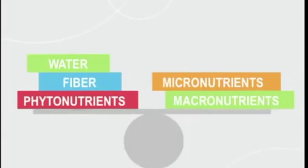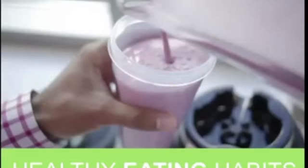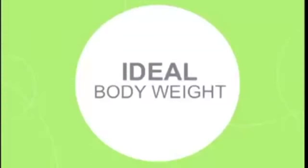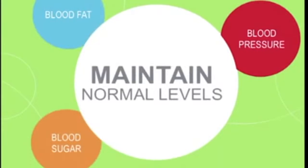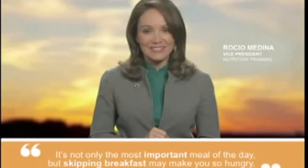Sometimes you don't get a good balance of these. In fact, most people don't get enough fiber, water, and phytonutrients. And often we get too much fat, sugar, and if we're cutting calories, not enough protein. Getting balanced nutrition can have many positive benefits, such as achieving an ideal body weight, good digestive health, brain health, joint health, healthy skin, and maintaining normal levels of blood fat, blood sugar, and blood pressure that are already within normal range. Every day, balanced nutrition should start with a healthy breakfast.